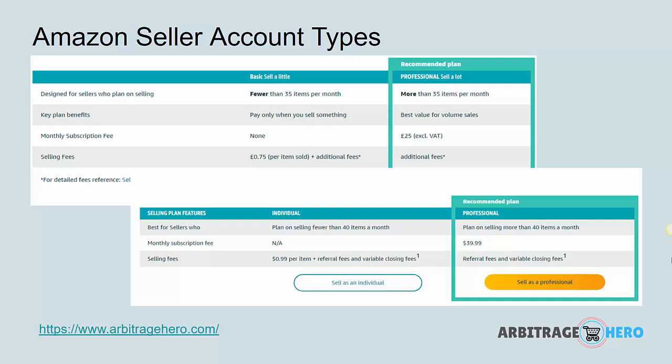$39.99. When you go with individual account, then for each item which you sell, you will be paying a flat fee, which is 99 cents in the United States and 75 pence in the UK. But again, if you sell more than 35 items in the UK or more than 40 items in the United States, then it does make sense to go with professional account.